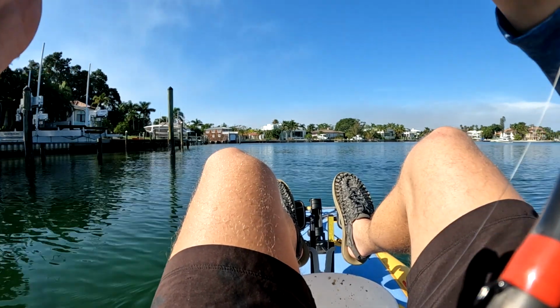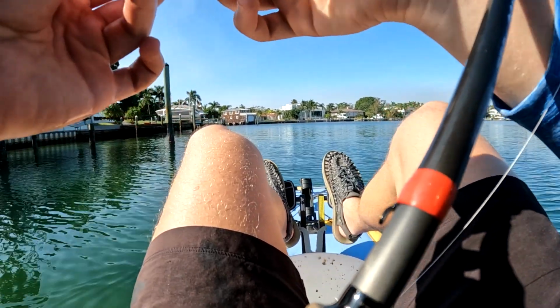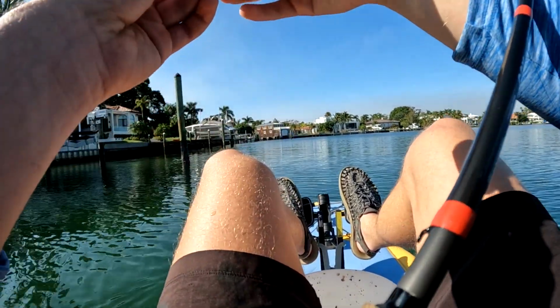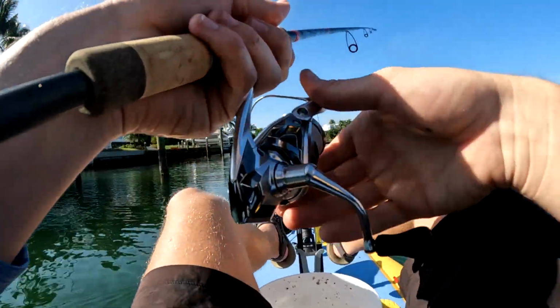And it's beautiful out here. No red tide. The last time I was here, probably seen some of my videos, it was red tide really bad. But this time there is none. So it is one awesome fishery right now.